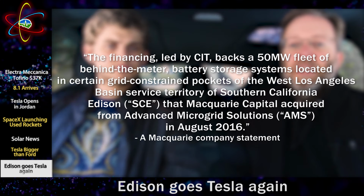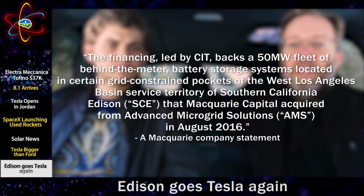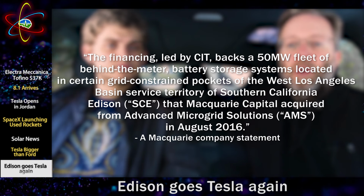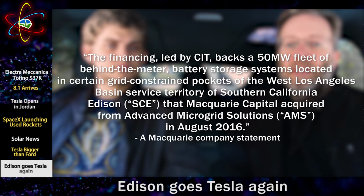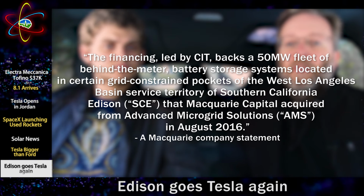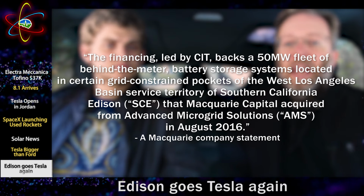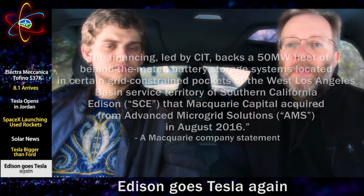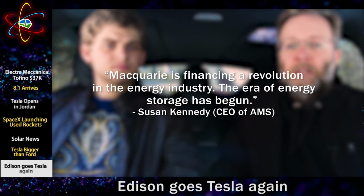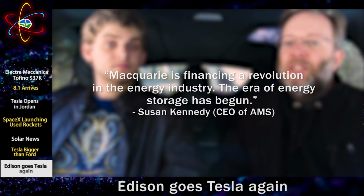So a Meccanica company statement said, the financing led by CIT backs a 50 megawatt fleet of behind-the-meter battery storage systems located at certain grid-constrained pockets of the West Los Angeles Basin service territory of Southern California Edison, that Meccanica Capital acquired from Advanced Microgrid Solutions, AMS, in August of 2016. So the deal, like I said, is worth $200 million. Susan Kennedy, the CEO of AMS, added, Meccanica is financing a revolution in the energy industry. The era of energy storage has begun.